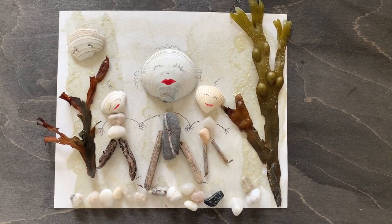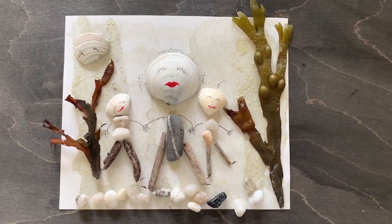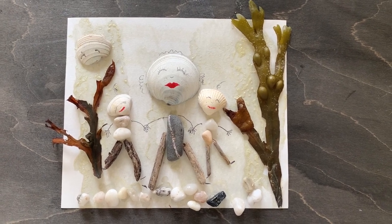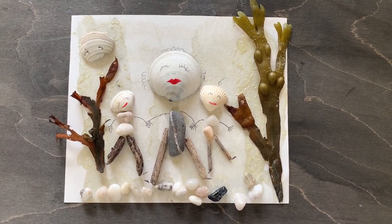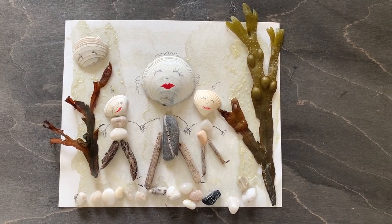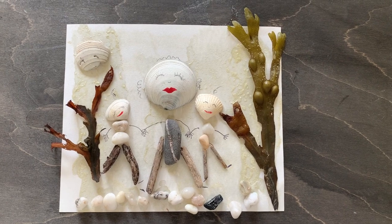Here it is finished. I decided to use my pen, two pens, a red pen and a black pen, to add some lips and some eyes. And Mum has some eyelashes and also some arms, and they're all holding hands.